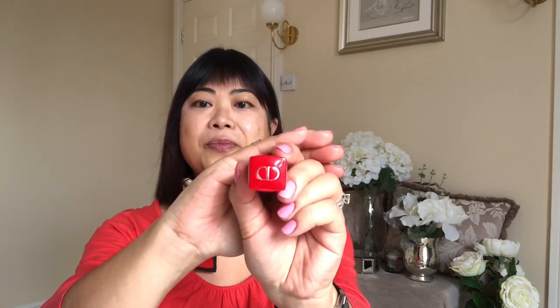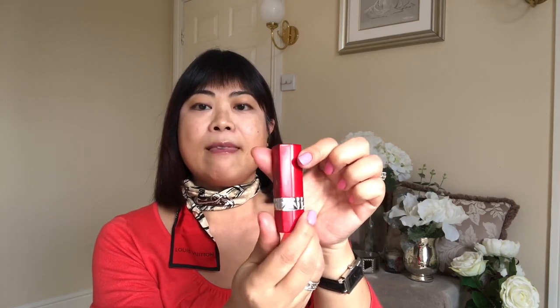So here's the lipstick. See, the packaging is really pretty. You've got the CD on the lid, and then you've got this lovely cannage pattern, which is what you would find on the Lady Dior bags. And this beautiful shade of red.